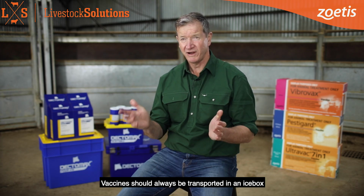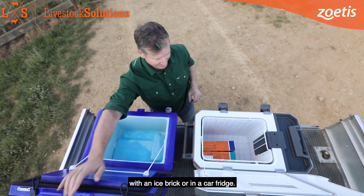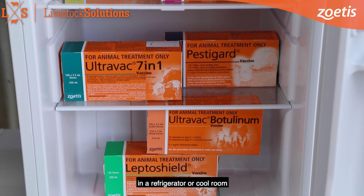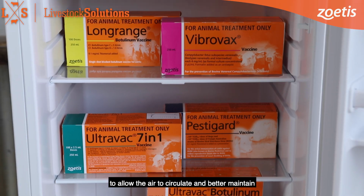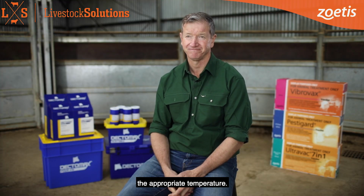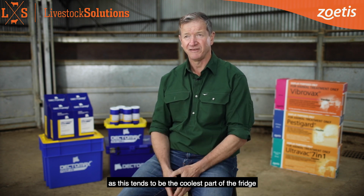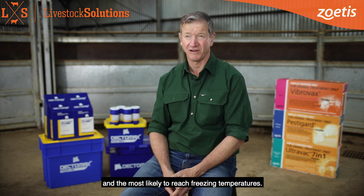Vaccines should always be transported in an ice box, with an ice brick, or in a car fridge. At home, place the vaccine on shelves in a refrigerator or cool room and ensure there's space between them to allow the air to circulate and better maintain the appropriate temperature. It's also advisable to place them away from the fan, as this tends to be the coolest part of the fridge and the most likely to reach freezing temperatures.